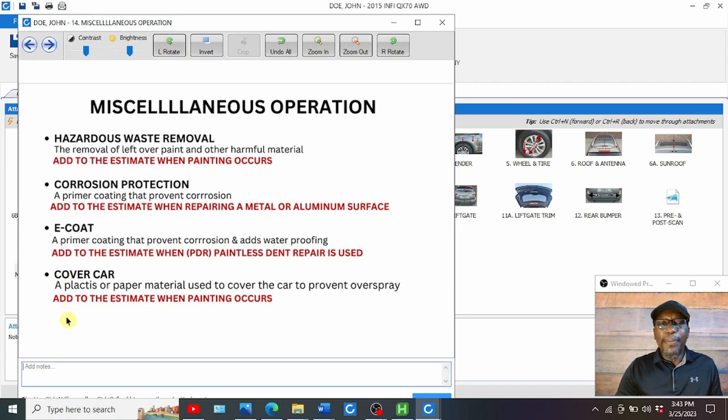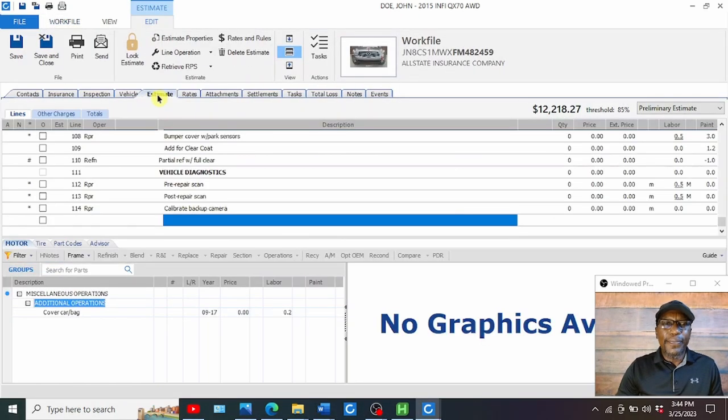Cover car: a plastic or paper material used to cover the car to prevent overspray. So it covers a part of the car that you're not painting, so that overspray will not get on the other part of the car. Add this to the estimate when painting occurs, okay? So you can pause the video and read that and get a clear understanding of what those operations are for. Let's go back to our estimate.